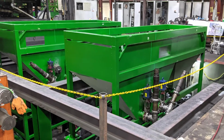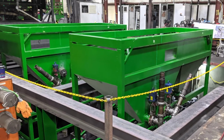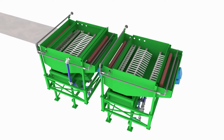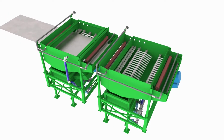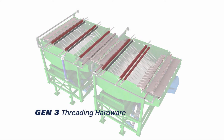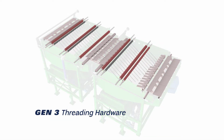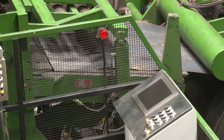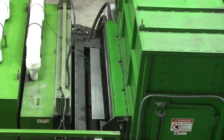The two smaller Gen 4 turbine chambers are easier to build and easier to install. And their shorter length makes it easier to thread material. So internal hardware and devices that were once needed for threading are eliminated. That saves time, cost, and reduces maintenance.